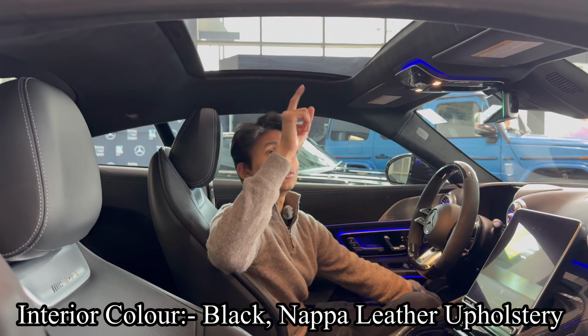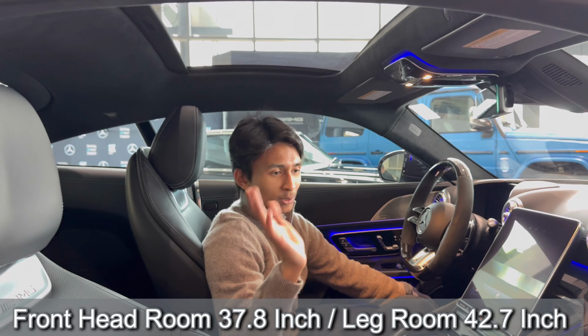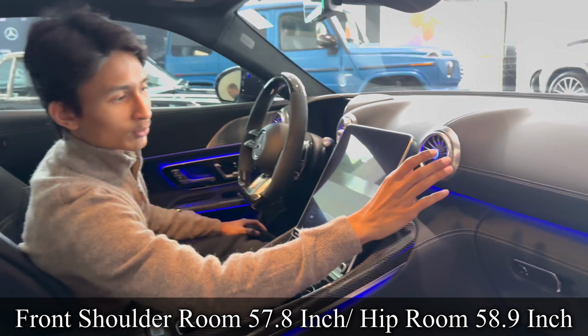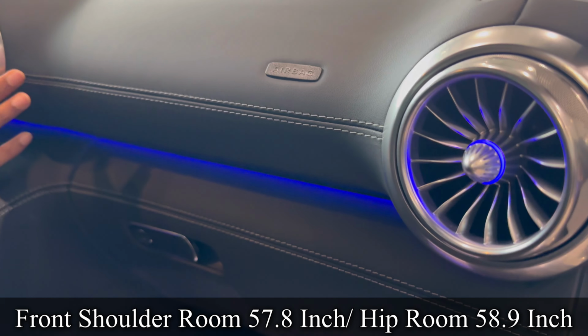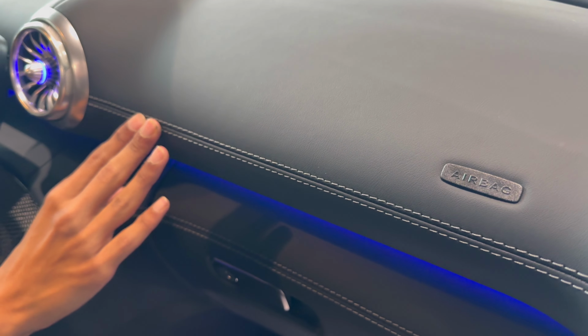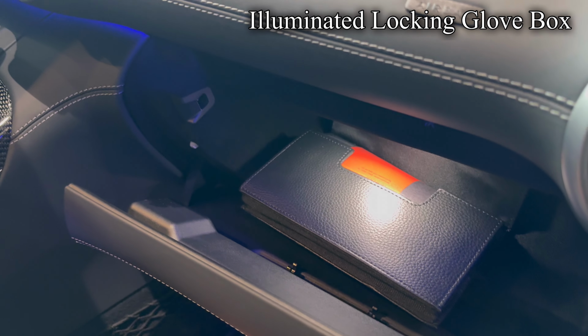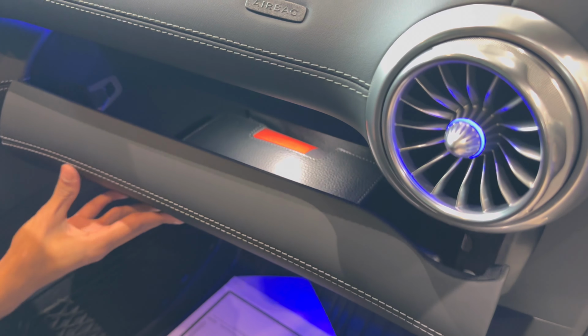It has a panoramic roof, but it doesn't slide open. It just has the cover that opens and closes. It's pretty nice, to be honest. And then if we start from the dash, you have your AC vents that are turbine design. It has ambient lighting on them. You have ambient lighting here as well. The entire dash is in black with white stitching. You have the airbag on the top. You have a lockable glove box with a decent amount of room where you have your owner's manual of the GT63.